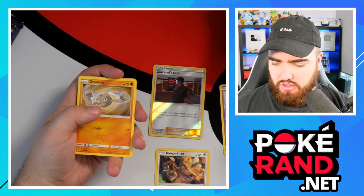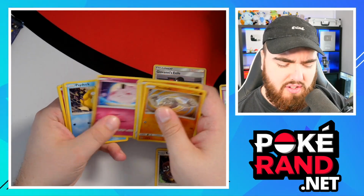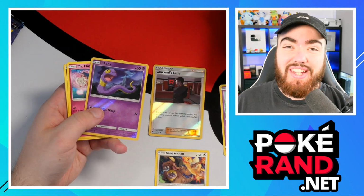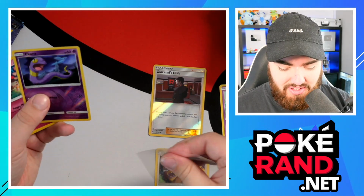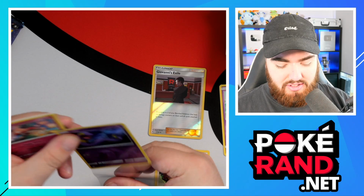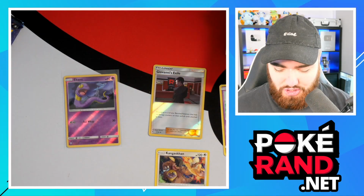There's the code card, I think. Or was it this one? I'm not sure. Geodude, Cubone, Eevee, Clefairy, Psyduck, a Reverse Holo Ekans, Snake Backwards, my guy. Now, for me, this is an insane pull because you guys know this is my mascot, especially in Hidden Fates. I would love to grade all the Reverse Holo Ekans I can and add them to my collection because they are just too cool, man. So, Graded Gem, Ekans coming your way.